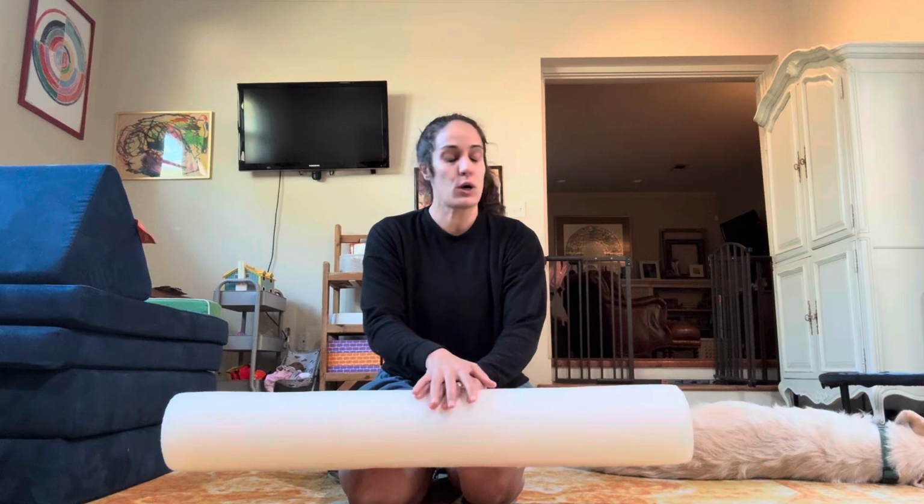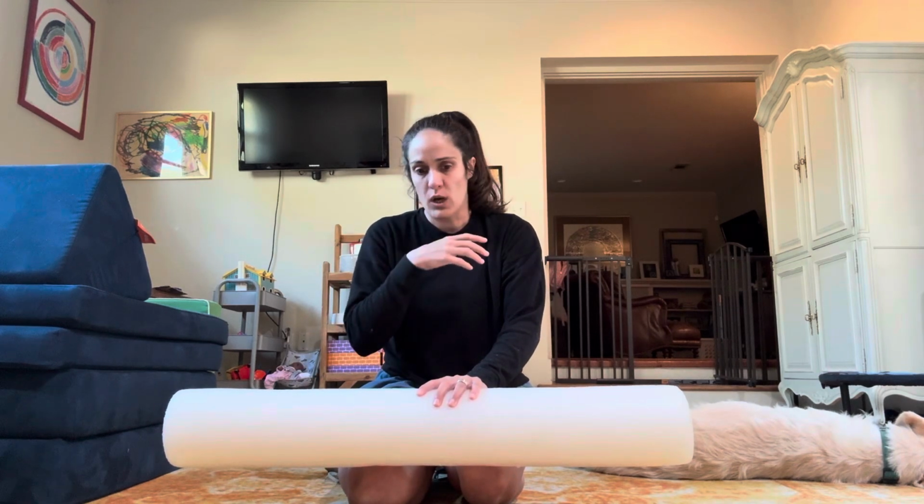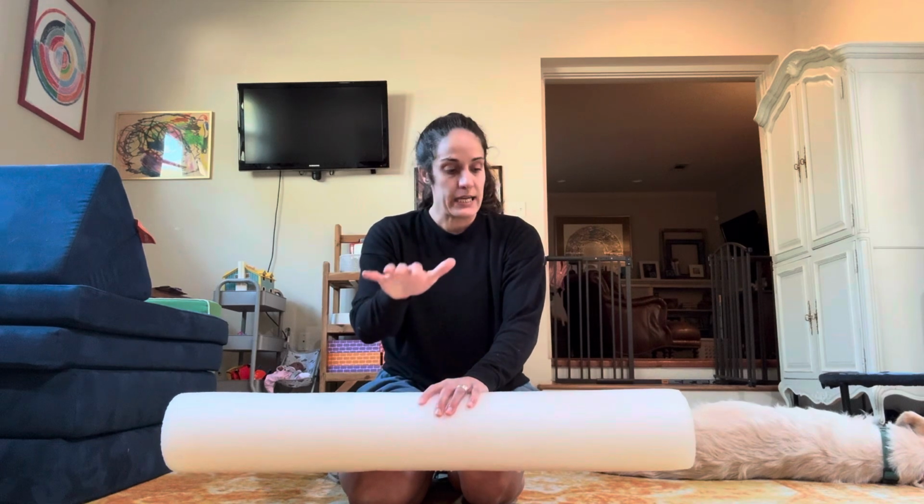So this technique, I think across the board for any person I come into contact with, with the exception of people who have really severe osteoporosis, really significant spine diagnoses, or active fractures that we know about, tabling those conditions, this is a great nervous system regulation tool. And it starts with a foam roller.